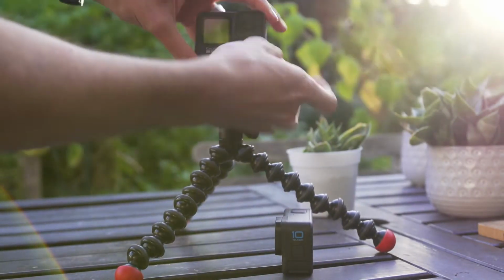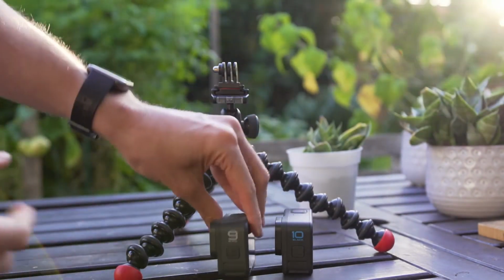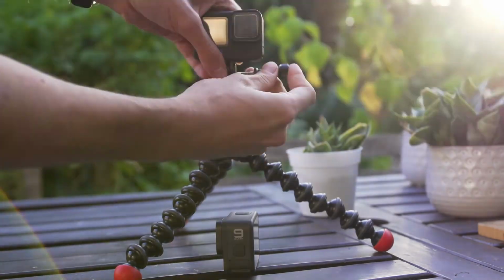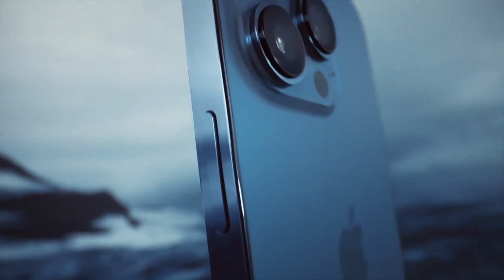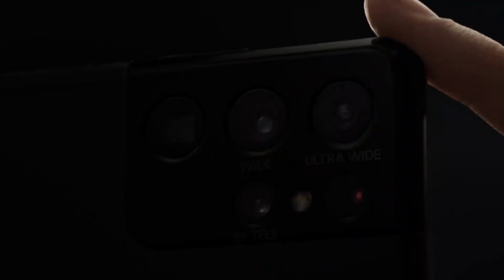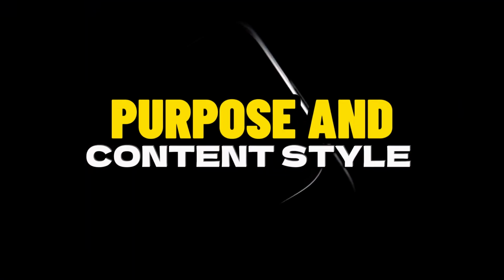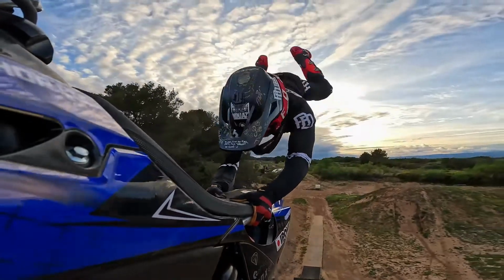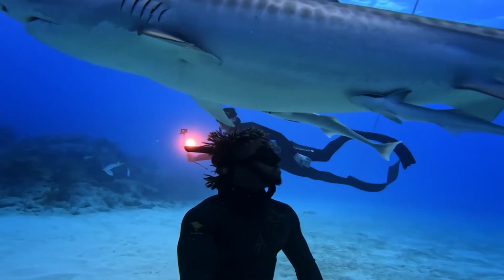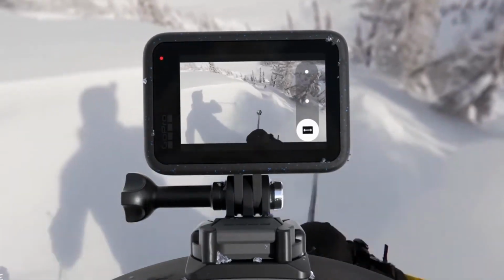When deciding on the best camera for your YouTube channel, there are several factors to consider. Here are some key deciding factors for the GoPro, iPhone, DSLR and mirrorless cameras, compact cameras, and action cameras and smartphones. Purpose and content style: GoPro is ideal for adventure, sports, and action-packed content. It offers ruggedness, waterproof capabilities, and wide-angle perspectives.